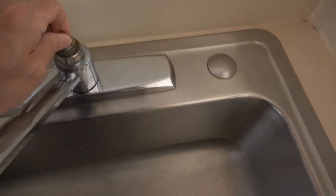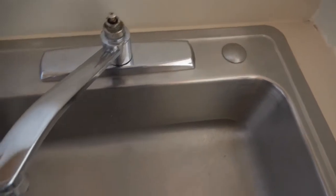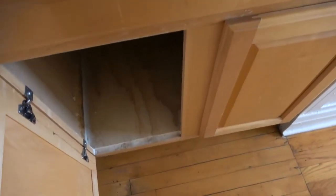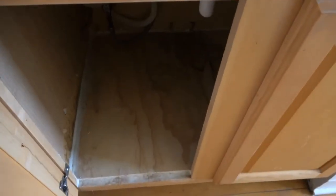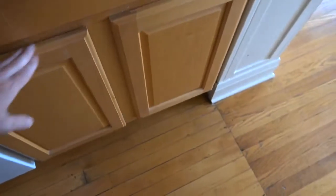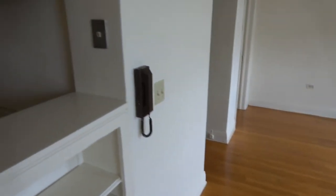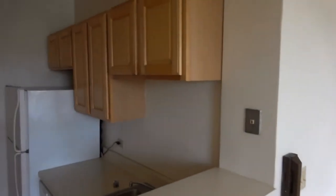If I had a pliers, I could pull that up and show you the water pressure, but the water pressure is terrific in this building. And underneath is nice and dry and can be used for storage. So I'm going to walk out into what I called the separation of the living room that could be used for the dining area, and turn around, show you the rest of the living room, which is a nice big room, and give you one more look at the kitchen.